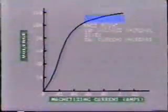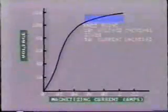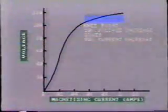As the magnitude of secondary voltage is raised, the corresponding values of secondary current are plotted. Study of the curve shows that beyond the knee, saturation occurs. For a small increase in excitation voltage, there is a very large increase in current. The knee point is often defined as that point where a 10% increase in excitation voltage, as you see here, results in a 50% increase in current. Above the knee of the curve, the CT secondary current will no longer accurately represent the primary current flow.